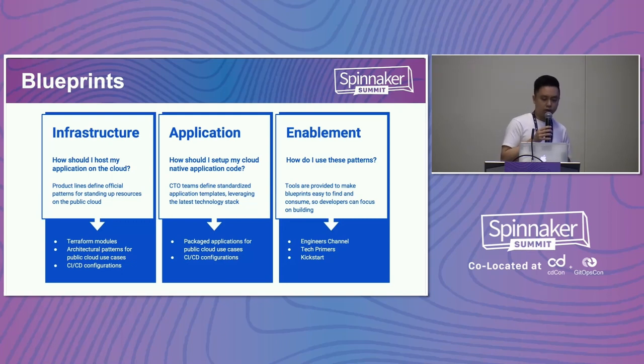So a couple of awesome products we have internally is something called the Engineers Channel. This is a developer portal for the entire firm that allows you to browse all the different products that we have internally, the blueprints, and how to get started. And we generate quite a crazy amount of traffic, tens of thousands of hits per month. It is pretty much the firm's entry point to how do I do something at JPMorgan. And because the blueprints are everywhere and standardized across the firm, then we get very predictable workloads running on the public cloud. We have tech primers.